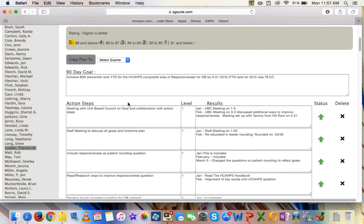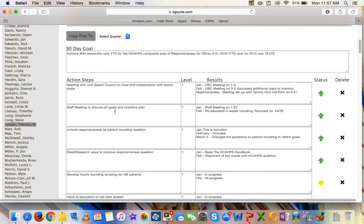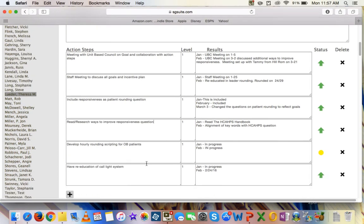But here's how we know that things are happening. So the 90-day goal that started in January, so it's for the first quarter of the year, is to achieve the 80th percentile by the end of March, and you can see that right here. And year to date, the rank was 78.57. So here are very specific action steps that Teresa and her team have laid out. Meeting with the unit-based council on the goal, reading and researching ways to improve the responsiveness question, developing hourly rounding with our OB patients. So here are some very specific action steps that they are taking up there.